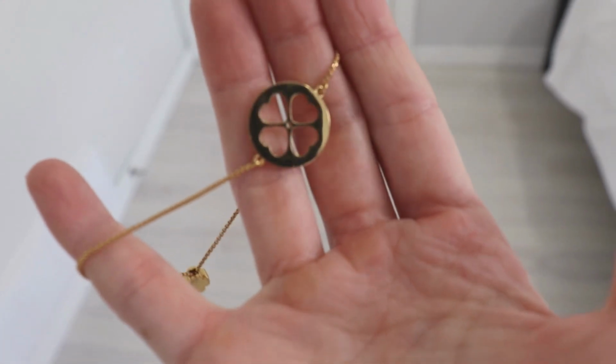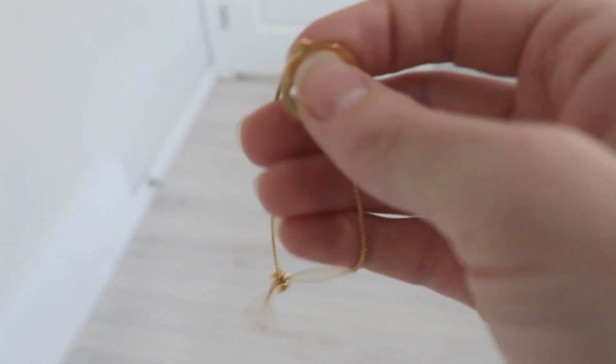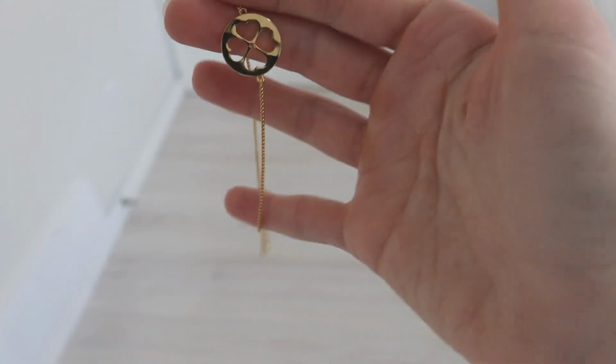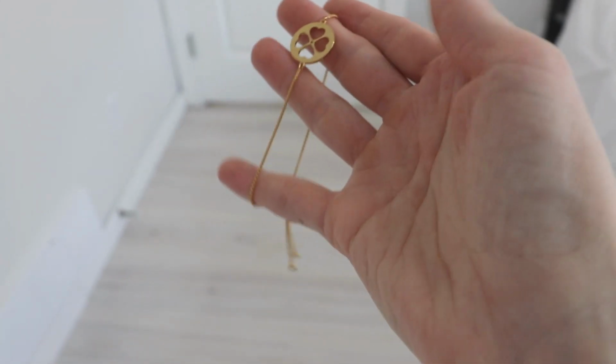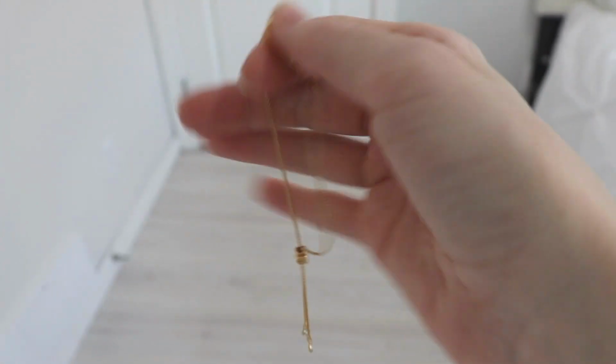So the second one that I have, this one is my gold one by Kate Spade, and these two are actually considerably higher quality, obviously, than those other bangles, but I really like the simple nature of this as well. I have a thing for circles. I don't know why, I just really like circular. And yeah, I like that you can adjust this one. I like that you can fit it to your wrist, because I have very small wrists.